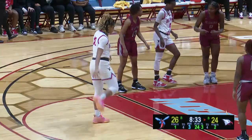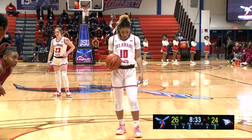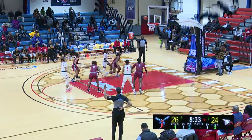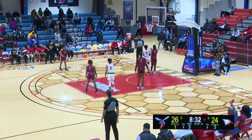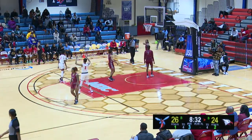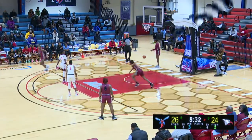Missed the first shot off to the left. Again, she had a great first half, even though the stats might not show it. That one rolled off the rim, and it will be touched by Jayla Johnson before it goes out of bounds. Eagles ball. Again, now Del State able to set up their press.